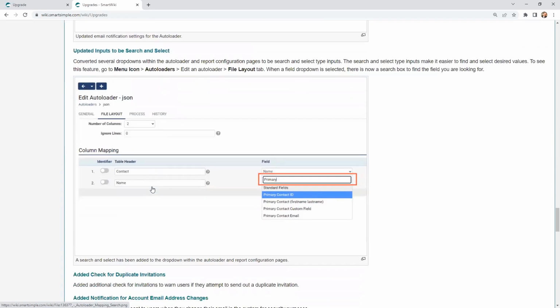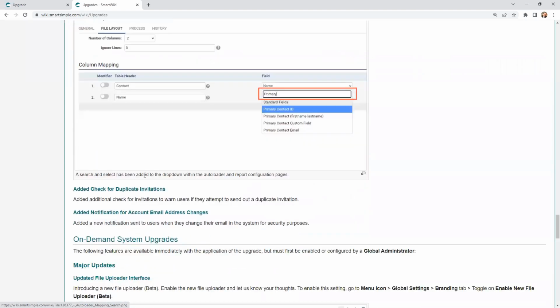This is just a quality of life improvement. In a lot of areas, such as the report builder and autoloaders, when you're selecting custom fields, for example, there's now a search and select. So what I do is I just start typing, I get a filtered list of all the custom fields, and I select the one I want. So again, quality of life there.